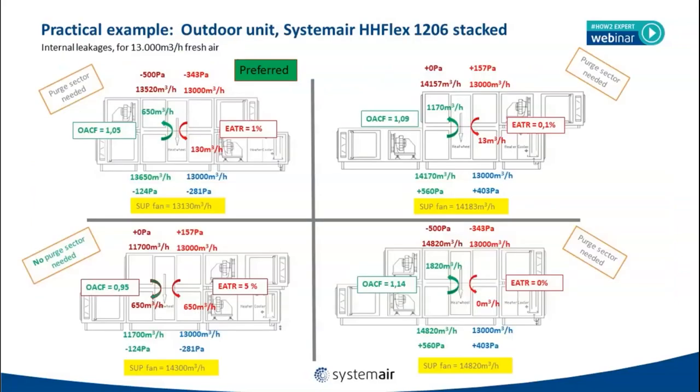In all these four examples, we have promised the customer 13,000 cubic meter per hour of fresh air. So let us start with the example on the top left side. In this setup, we have two fans suction the air through the rotor. The pressure difference, 22 minus 11, is 62 Pascal. The unit is equipped with a purge sector, which gives us 1% in EATR leakage. The OACF is 1.05, which will also increase the exhaust fan power consumption. And we need to set the supply fan on 13,130 cubic meter per hour.